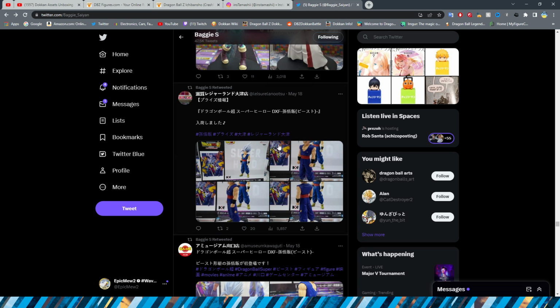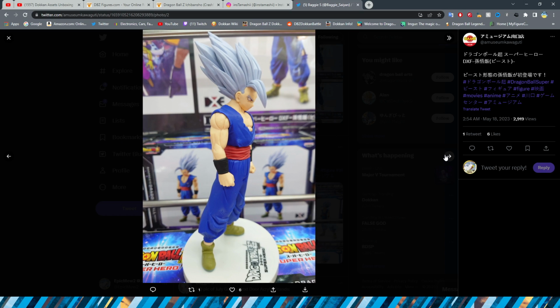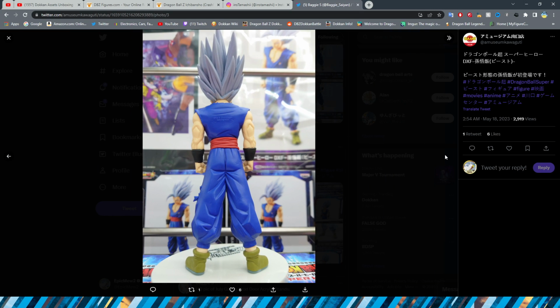I think overall he does look pretty good. Let's go back to these images that are a little bit brighter. Definitely like this guy, I will say. He definitely has a lot less shading than the Ultimate Gohan, which we will see a comparison to later. But I think overall, he's pretty cool. Very basic Gohan Beast figure, right? Nothing crazy to write home about.